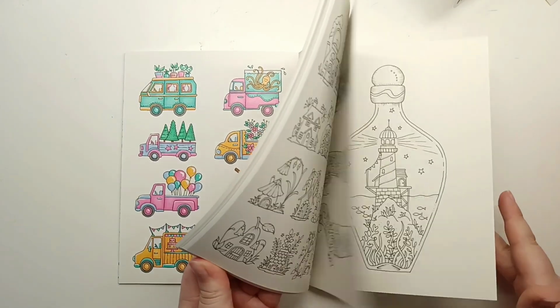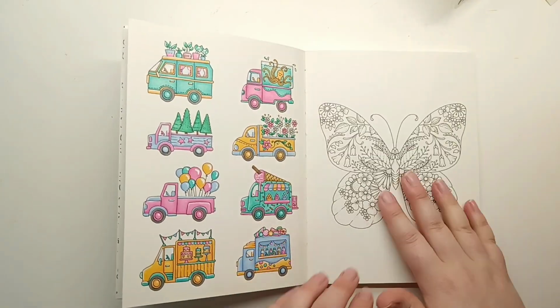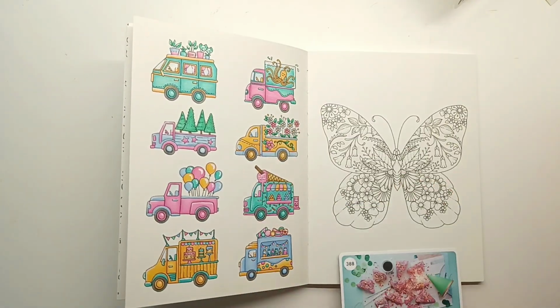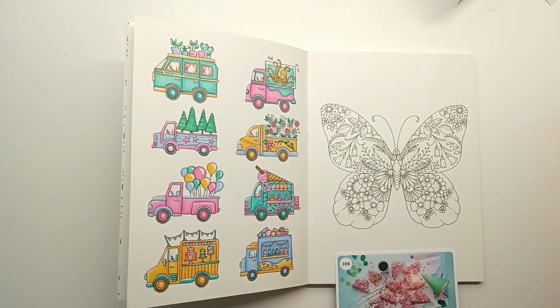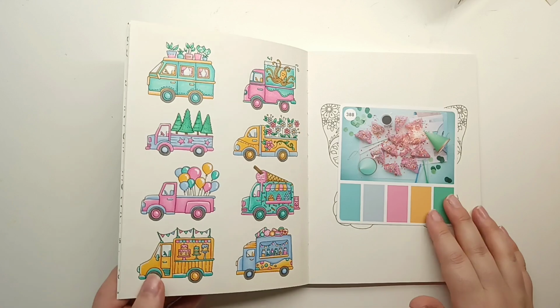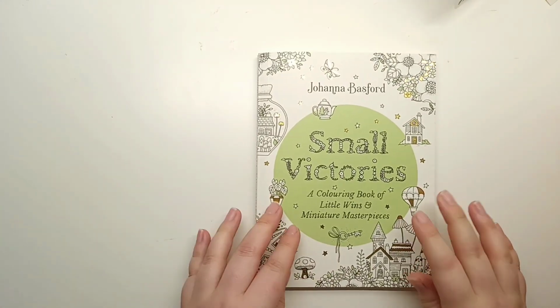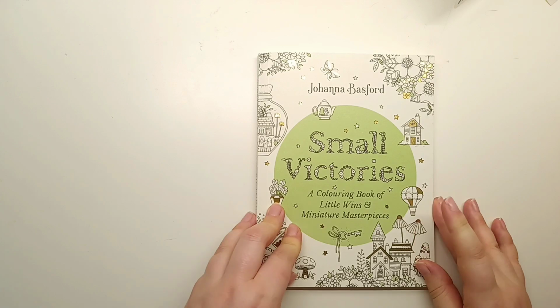I feel like it lends itself really well to limited colour palettes, this book. I do have a plan to use the same colour scheme for this butterfly. I think I'm going to do that as a speed colour on the channel for this month, so be on the lookout for that. Thank you to Amy for colouring with me in Small Victories, another page coloured in this book by Johanna Basford.